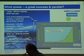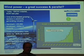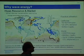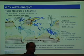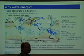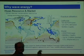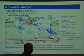If wind is such a great success story, why would you want to bother with something like wave energy? Well, first of all, it's a huge energy resource that at the moment is almost completely untapped. If you look at this picture here, what this is showing is energy densities in kilowatts per meter.